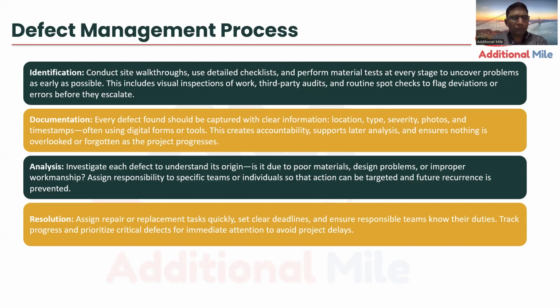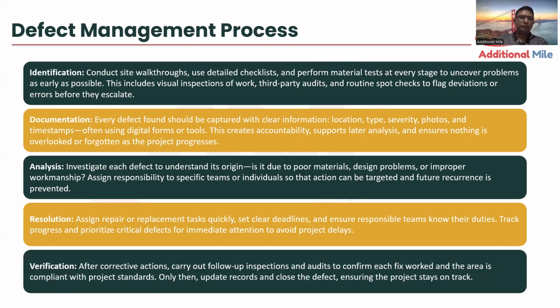And obviously, tracking. I know most of the attendees here will be tracking their projects in one way or another, through planning engineers or through an app. So tracking of defects management is also important, parallel to planning or project progress tracking. And last comes verification.